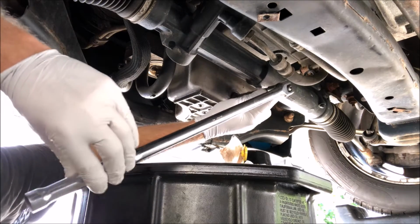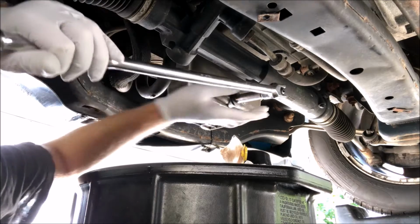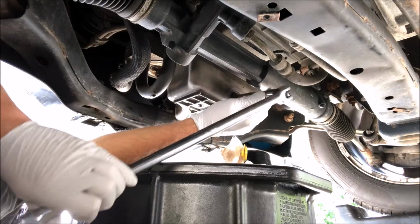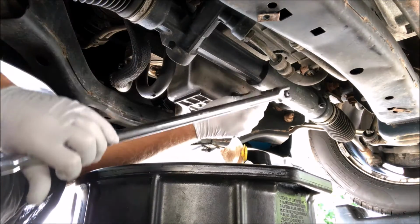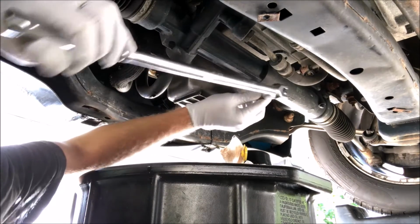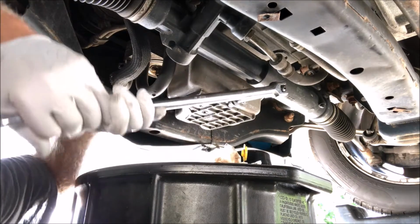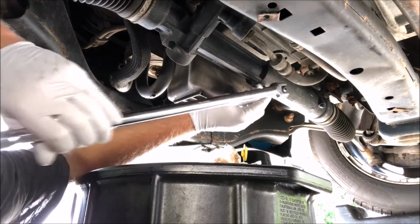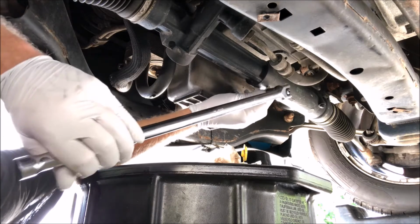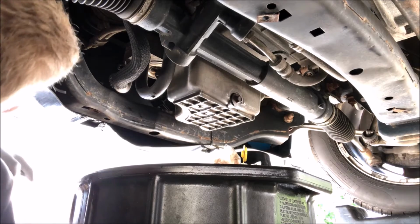Alright, drain plug back on, but remember not to make it too tight. It's one turn, sort of. Or I should call it just a twist with the thing. Two. That'll do it. That might actually even be too tight, but whatever. I can always get it off easy peasy.